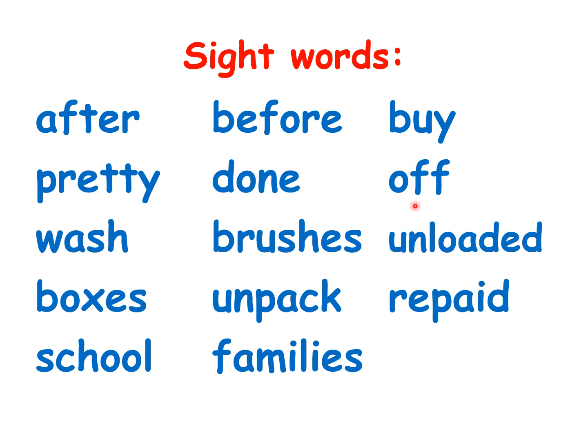Okay, there is a truck and I want to put some boxes on the truck. And then I will unload the boxes off the truck. Wash, brushes. Okay, if you want to paint your room, you have to get some paint brushes. Paint brushes, or it has another meaning like a verb. She brushes her hair. So it has two meanings. It could be a noun like a brush, or it could be a verb like brushes or brush. I like to brush my hair every day.